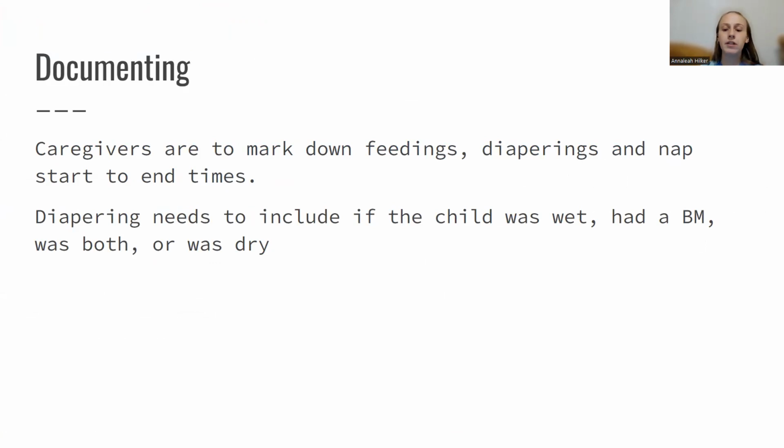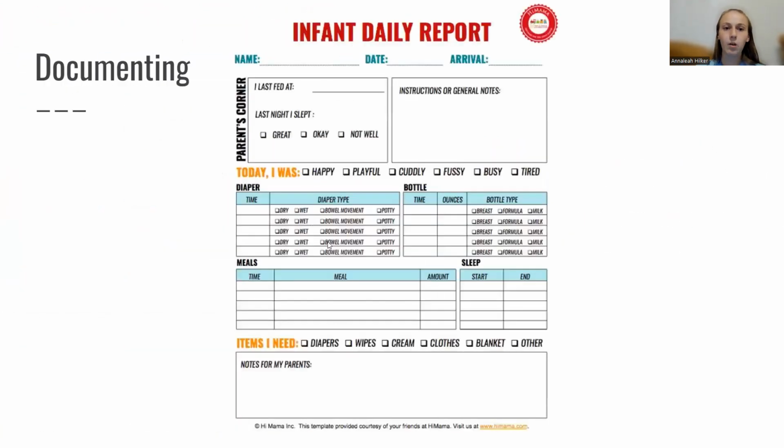So when you mark down these feedings, and I can just show you what it looks like. When you mark down the feedings, you'll mark down what time you offered them the bottle and how many ounces they drank. So not how many ounces you made, but how many ounces they actually drank. And then this one has the breast milk or formula there, but most documentation doesn't actually need that.